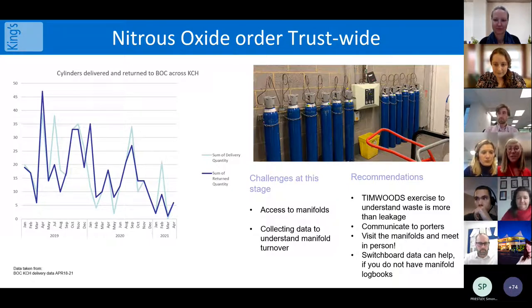So that was really useful, because we were able to start looking at things like the fact that we knew there were too many deliveries coming to site. So obviously that's a huge transportation waste. We were way over ordering. There were people coming and changing these manifolds way more often than they needed to. So just so much waste in terms of people's skills, transport, as well as obviously the leaks.